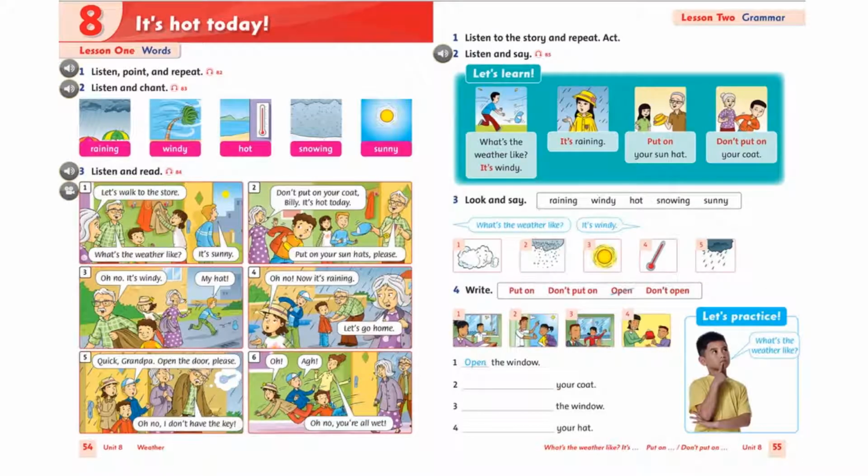Listening 82. Listen and point. Raining. Windy. Hot. Snowing. Sunny. Hot. Snowing. Raining. Sunny. Windy. Listen and repeat. Raining. Windy. Hot. Snowing. Sunny.